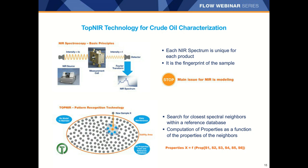The technology searches for the closest spectral neighbors within the database and computes the properties as a function of the properties of its neighbors. This is an excellent tool to very accurately characterize the crude in order to optimize overall refinery performance from the front end of the refinery to the back.